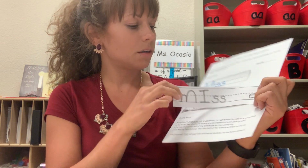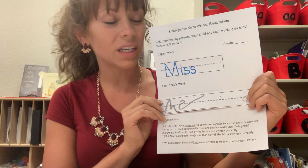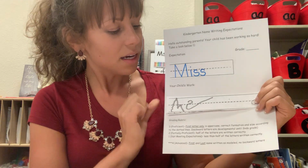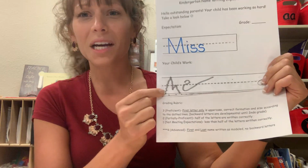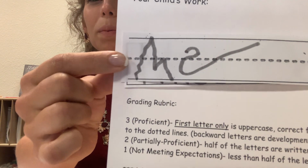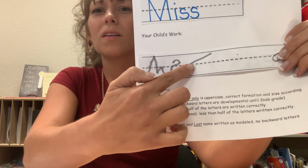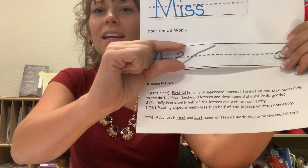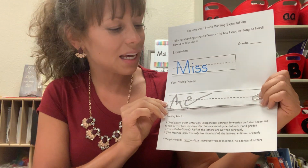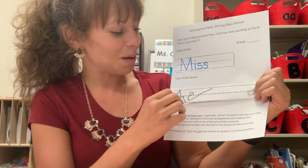Here's an example of a score of 1, meaning not meeting expectations. The child has written less than half of the letters correctly. Oh my goodness, look, she tried so hard. The M is a little squiggly and not quite uppercase, not quite lowercase. The S is backwards, which is okay, but the tail goes way off and it's not quite in the right spot. So this would be a score of 1, which is not meeting expectations, but that's okay because I have something I'm going to show you next to help your child work on writing their name correctly.